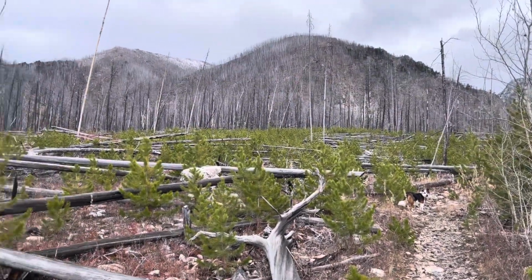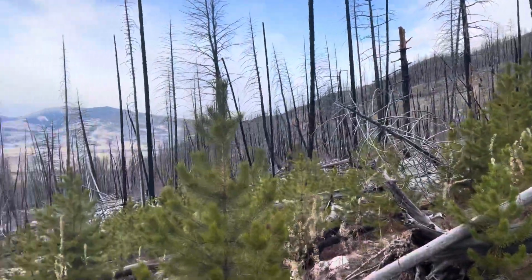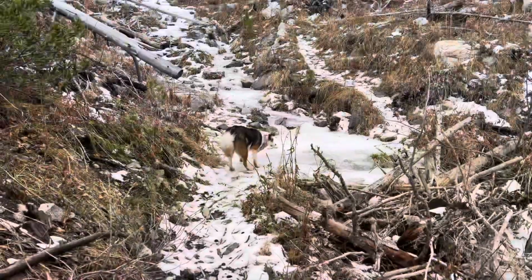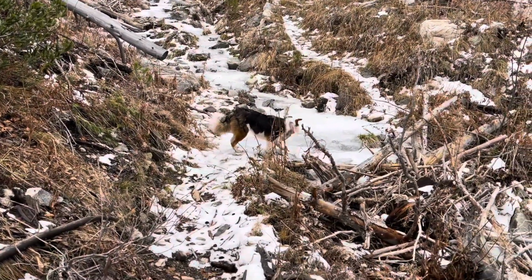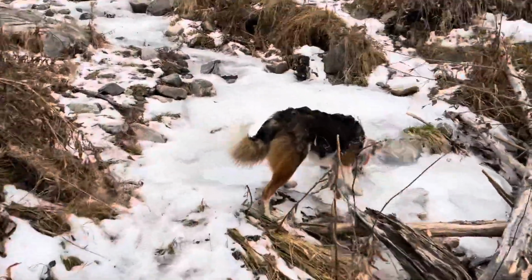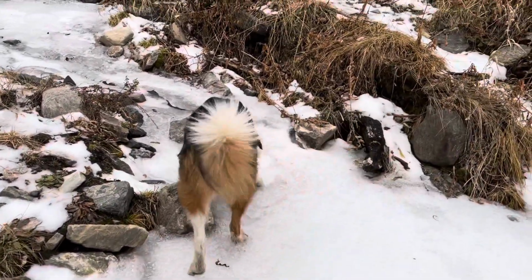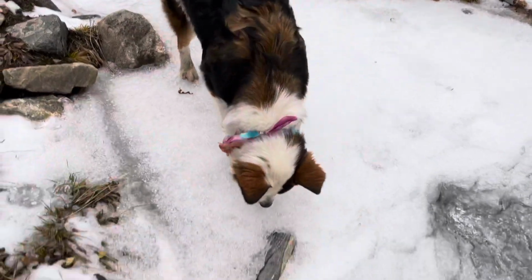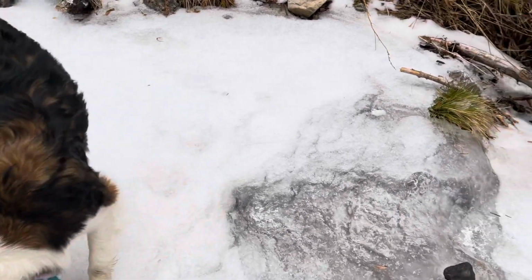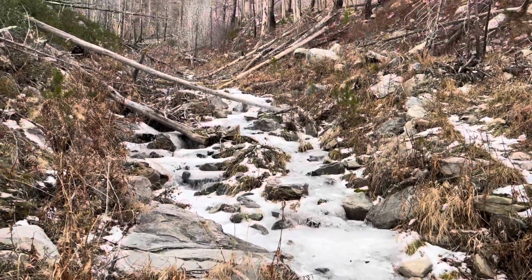Well, there's not much standing here. We had a good blowdown area, it looks like. Microburst, maybe? What is that, Anna? Is that snow? Is it ice? Seasons are changing, folks.